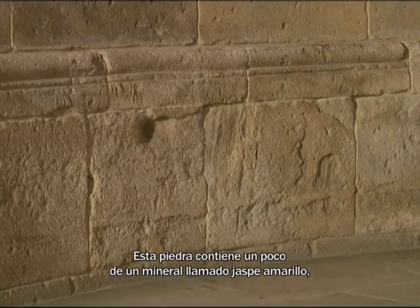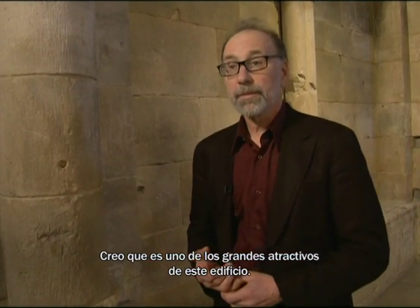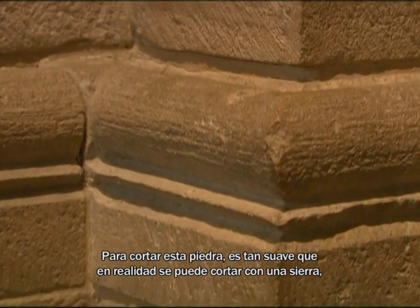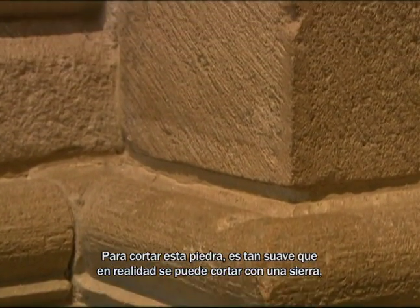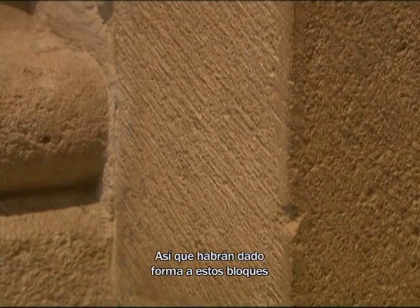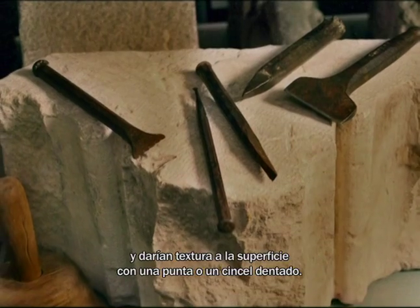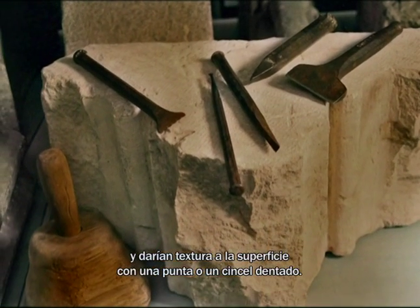This stone contains a little bit of a mineral called yellow jasper, which is just a version of quartz that gives it that wonderful warm and yellow color. I think it's one of the real attractive features of this building. To cut this stone, it's so soft you can actually cut it with a saw, which is unusual for building stone. So they would have carved or shaped these into blocks, even with something like a typical saw we would use for wood today, and then texture the surface with a point or a tooth chisel.